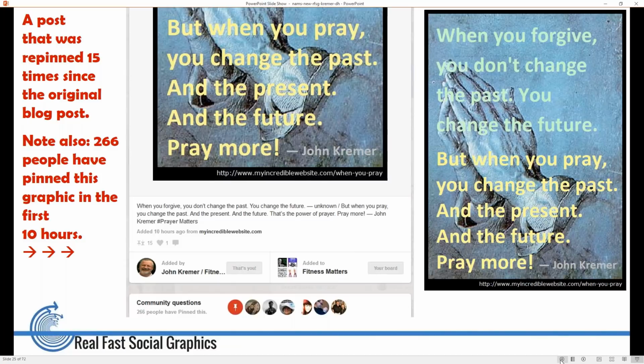Here's a post I did. This is a quote graphic, just a quote placed and made as a graphic. I just wanted to show you how quickly things can happen on Pinterest. In 10 hours after pinning this image, I had 15 repins. And more important, I had 266 people who repinned it from the people that repinned it directly from my account. So it can happen very fast. That's kind of the point, right, John? Yes, it can happen very fast.